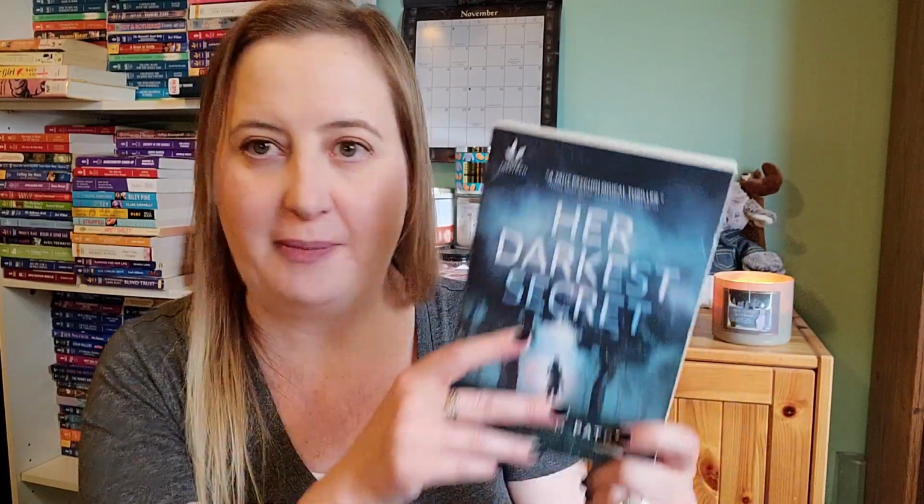And then I saw this one, which is another one that I have from NetGalley to read, and super happy that I was able to get a physical edition. It's Her Darkest Secret by Jessica R. Patch. This is a Love Inspired trade paperback. It's not part of the Love Inspired line. Like it's not a Love Inspired Suspense or a Love Inspired, like the ones that are published every month. This is like a trade paperback, put out by their publishing.